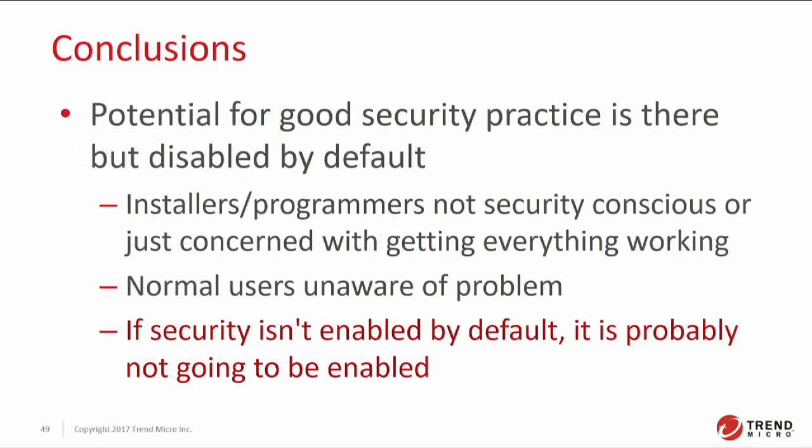So the potential for good security practice is there in these devices, but the problem is that it's just turned off by default. So you have to rely on either installers and programmers to do it for you, or if you know that this problem exists, then you can do it yourself, which is one of the reasons why I like giving talks like this, to inform people that the problem is actually there. But basically, bottom line is, if security isn't enabled by default, it's not going to get enabled. So it really is dependent on Crestron making the changes, which they have. I'll get to that in a second also.